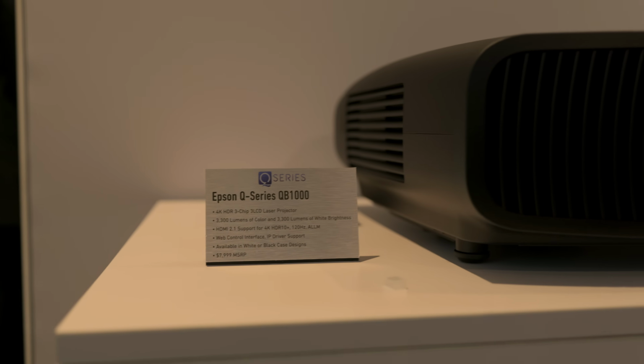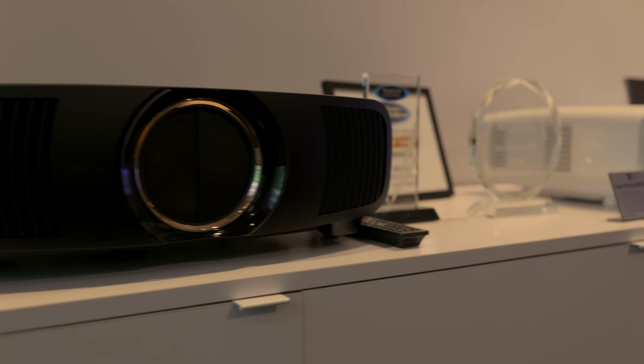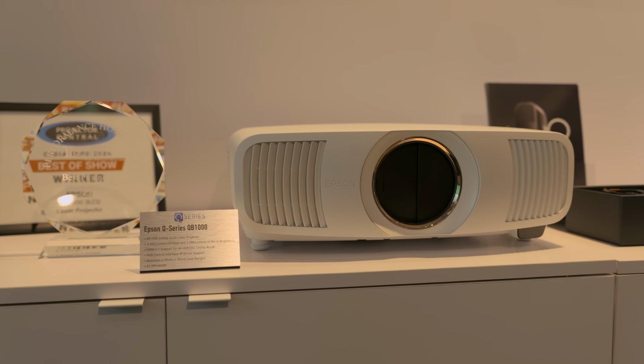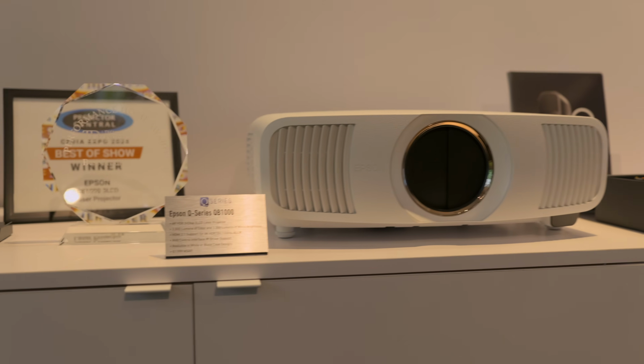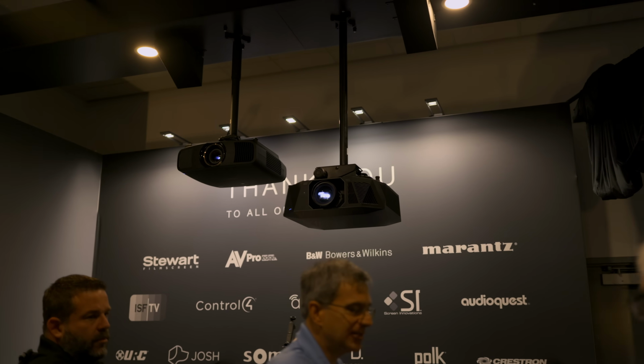Sure. So first of all, starting off with the QB 1000, we introduced 22% more brightness, laser light. So we're at 3,300 lumens of brightness, equal color and white brightness. And we introduced a new auto low latency mode. And really spectacular for movie viewing is dynamic tone mapping. So those three main features contribute to a greater visual movie experience and a great gaming experience with the introduction of auto low latency mode. That's the QB 1000.